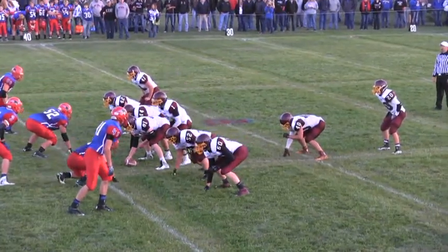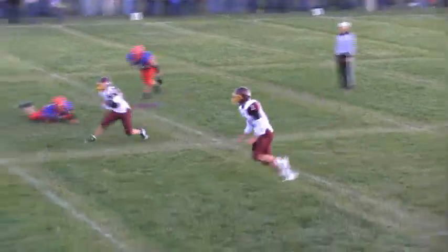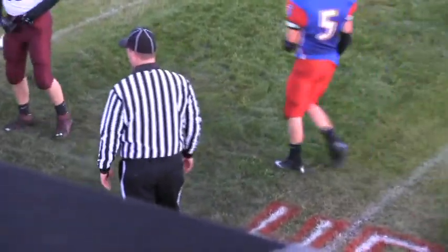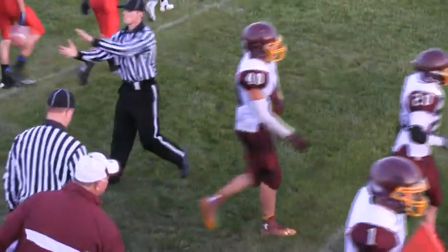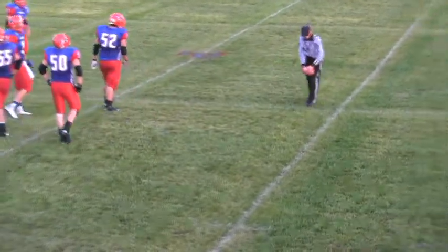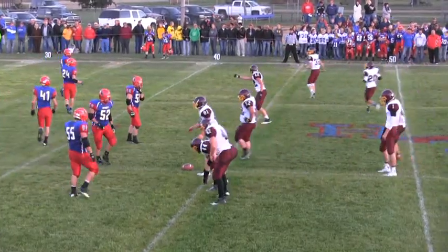Second and seven now from the 44. Pitch to Olson. Reverses field. And he steps out of bounds at about the 45-yard line of the Patriots as he picks up about 14 yards and a first down. 5:39 left here, first half.